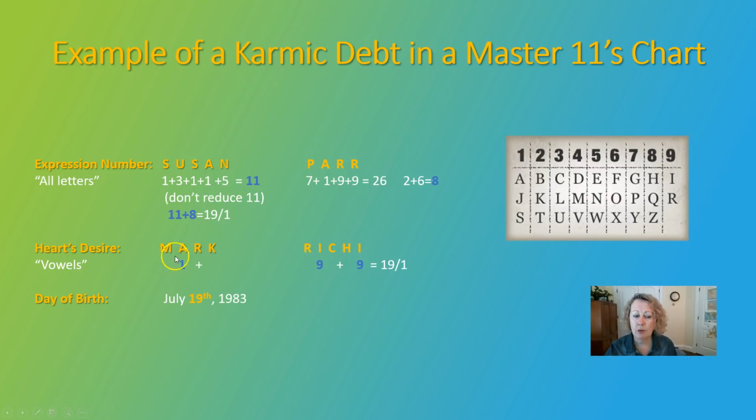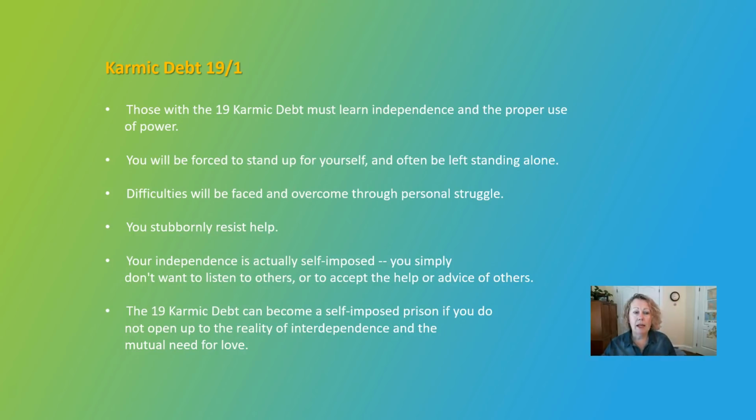Moving right along, we look at the heart's desire, and the heart's desire comes from the vowels of the birth name. So in this case we have Mark. A is the only vowel here. It's worth 1 and his last name is Rishi. So I is worth 9, I is worth 9. So we're going to add those together. 1 plus 9 plus 9 comes up to 19-1. And likewise, if you're born on the 19th day, you've got the karmic debt there as well. All right, karmic debt 19-1.